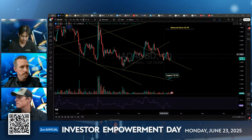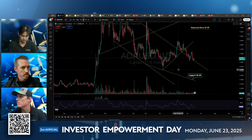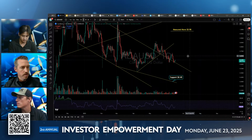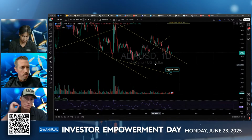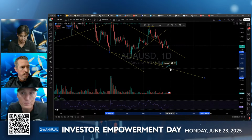But as you notice, it can keep going down. And then if it does, this pivot low right around 51 cents is going to be significant support for this cryptocurrency. So right now, it's still okay. It's not broken down. It would be broken down and be targeting new lows should we breach this low. And then we're starting to talk about support all the way down here around like 40 cents.